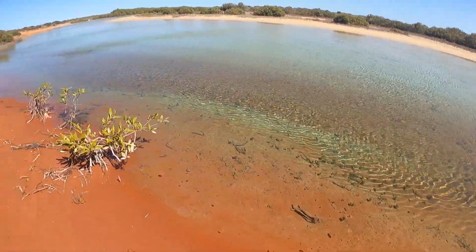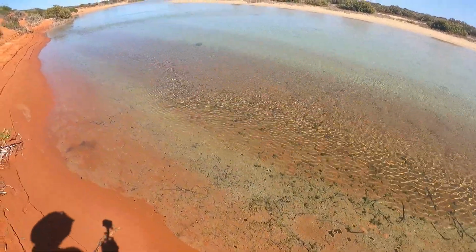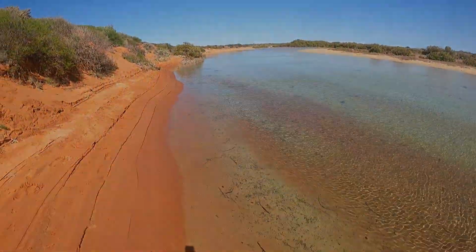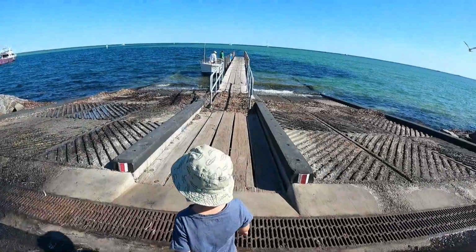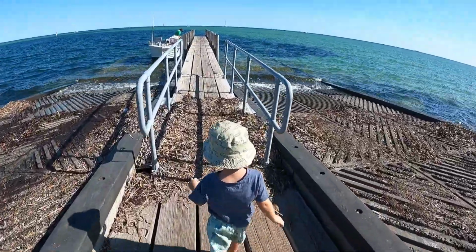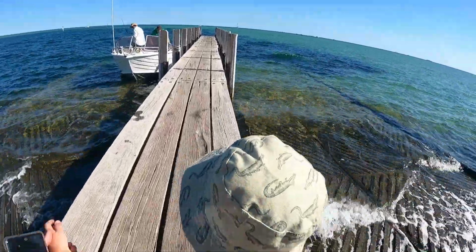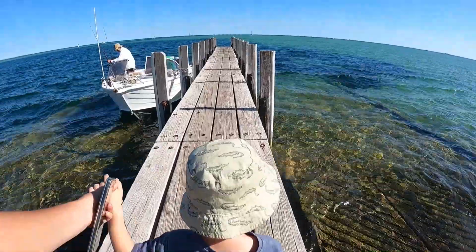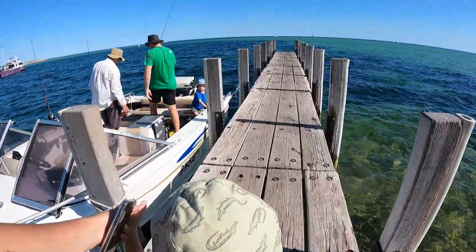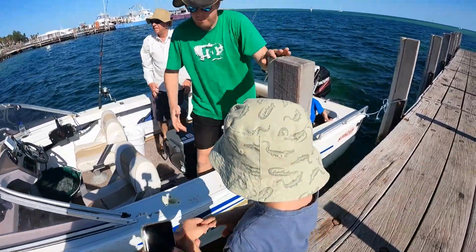You guys could swim here if you wanted. Daddy could get your vest and he could play just here. Yeah, get our vest, Dad. Whoa, watch where you're going. Just watch, just go slow. Hang on, we'll wait for Daddy to be ready to grab you, because if you fall in there.